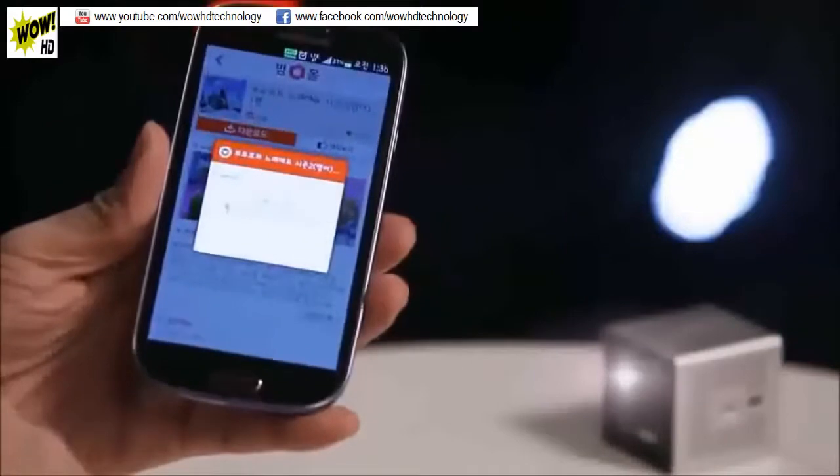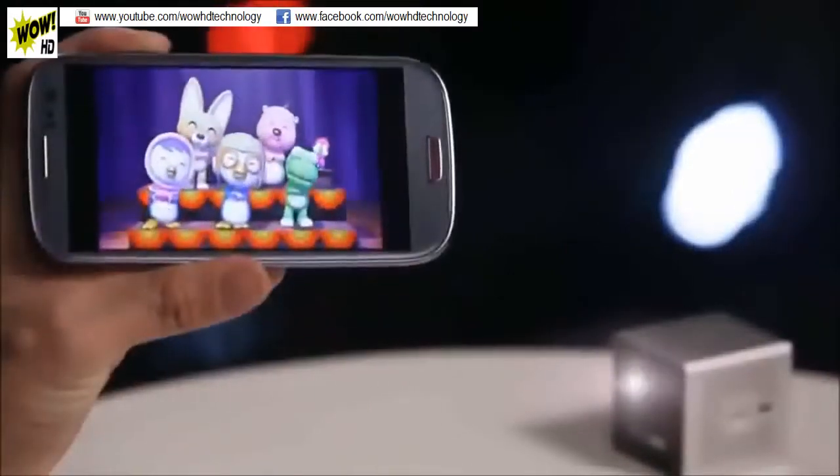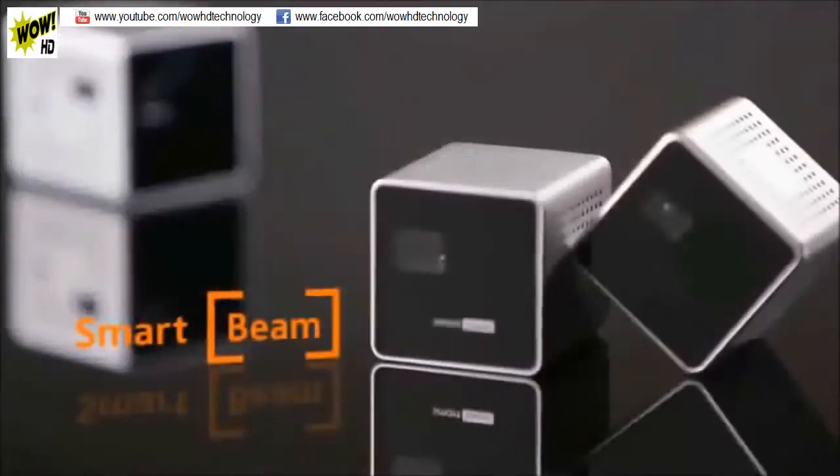Experience multimedia contents in your smartphone with SmartBeam. Making your smart imagination into a reality. That's SmartBeam for you.